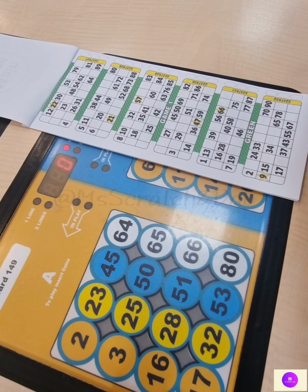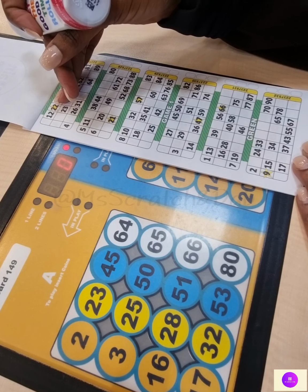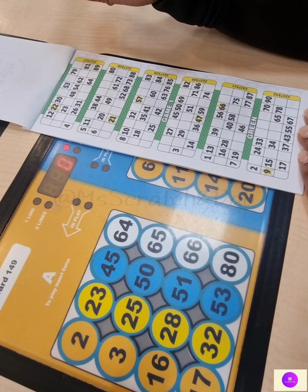Also, there is a star number to be won as well on these pages. Call up on the star number, extra money as well. 75 quid. So that's a star. Okay then, page number one then. Nice loud shouts if you are a winner. Anyone got then? Numbers up.